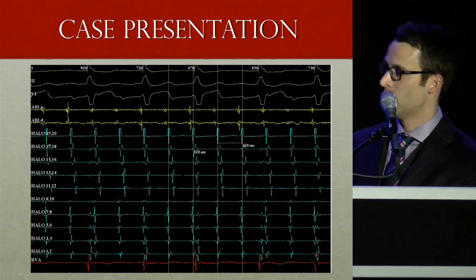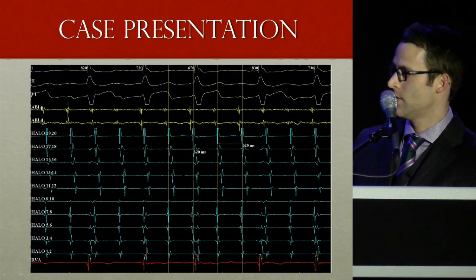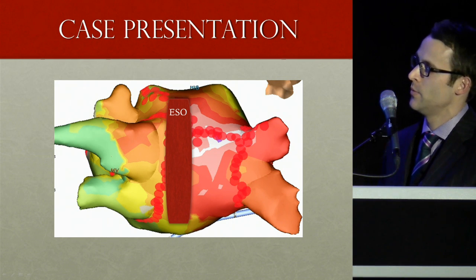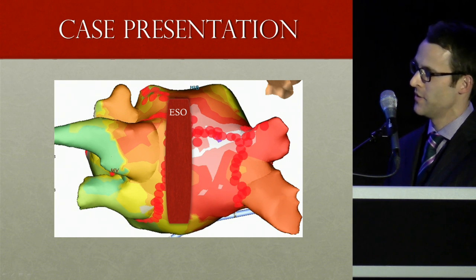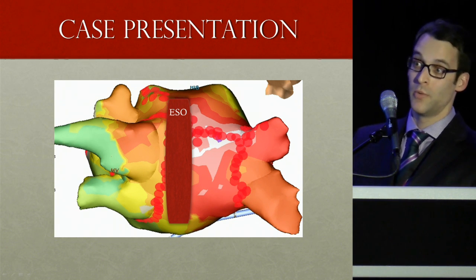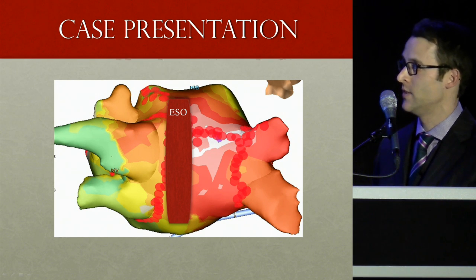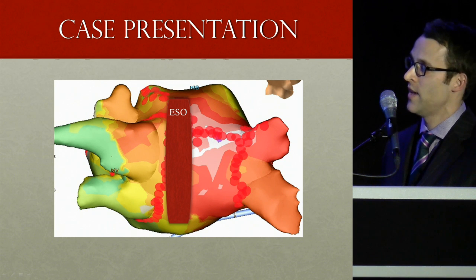And just to jump forward, we mapped it to here. I ablated, and you saw in the next slide, it slowed to about 320, so much greater than almost 50% of its cycle length. So generally, that's a nice finding you like to see, but couldn't get it to terminate. Then I checked the veins, and only the right lower was actually isolated. So at that time, we made a decision to do wide areas.